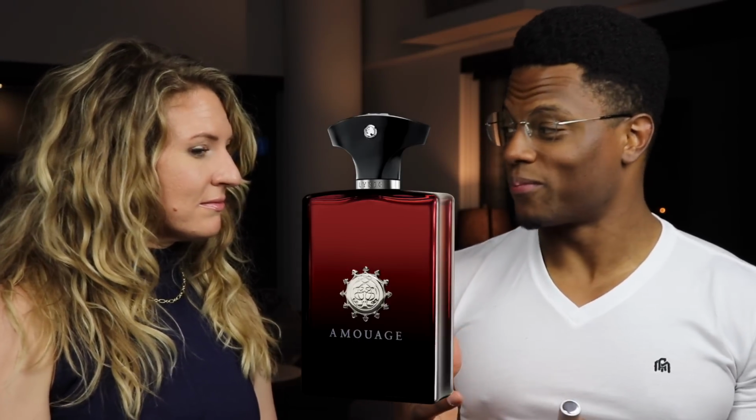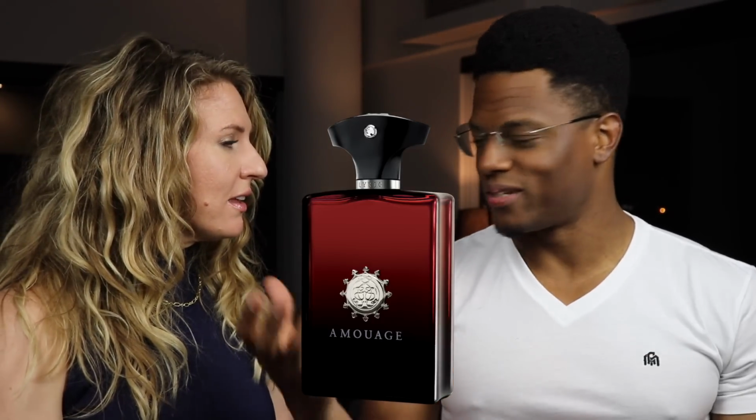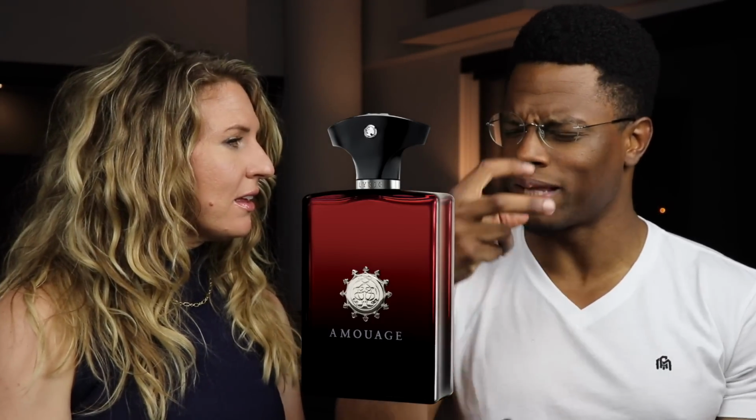This stuff is incredible. This is probably one of the most beautiful bottles they make. I wish I could show you now. You'll see it after the fact. It's red with a black cap and it's gorgeous. And it does use a lot of roses, a little bit of orange blossom in there, just a little bit. So there's some white floral, but it dries with some musk. That's why it doesn't overwhelm. Yeah, exactly. It's very light.